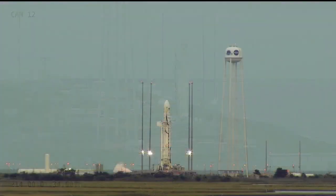Again, the time of liftoff is 8:31 p.m. and 14 seconds Eastern Time. Everything on track, still tracking a 20% probability of violation. That's 80% go. Weather looks good, and the range looks good for a launch this evening. That 8:31 p.m. Eastern Time is the opening of a 5-minute launch window.